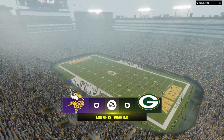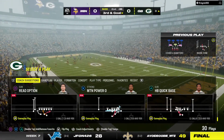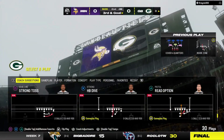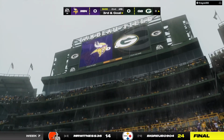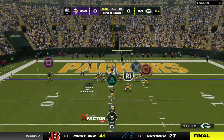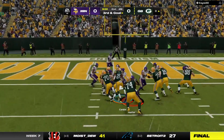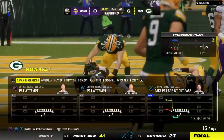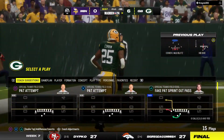Back for the second quarter in Green Bay. It's the Packers in possession of the football, as they'll see what they can do on 3rd and goal. Here we go. Blue check. They'll try to run this one in. And he'll take this one in for a Packer touchdown. His 3rd rushing touchdown on the year and 4th overall.